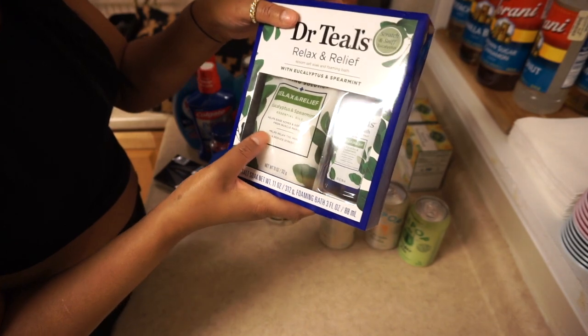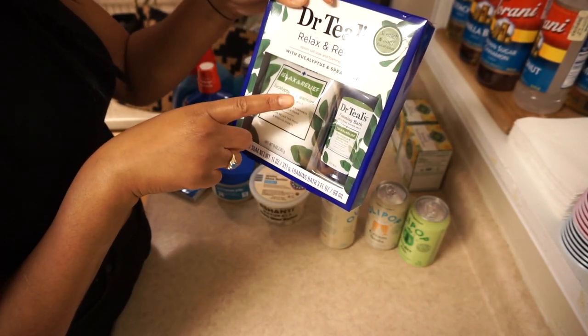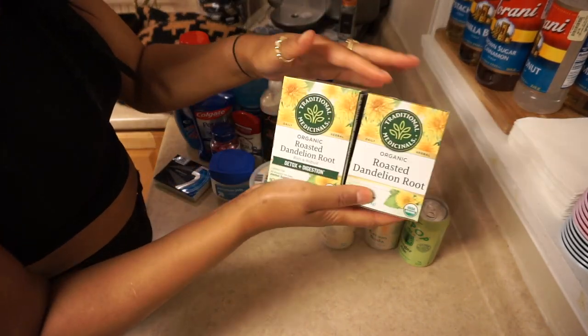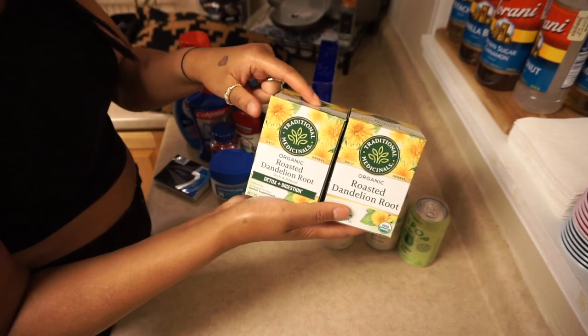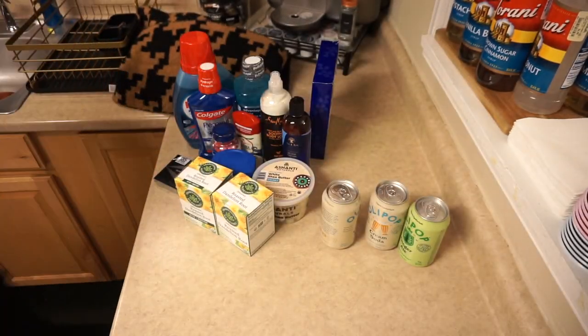I'm going to do my pedicure tonight. So I'm going to use both of these, Relax and Relieve, Dr. Teal's Eucalyptus Spearmint Essential Oils. We got two more teas. We got Dandelion Root. This is really great for ladies who have horrible cramps like I do. I've been drinking this. Detox and digestion. And wait a minute, let me show y'all this.